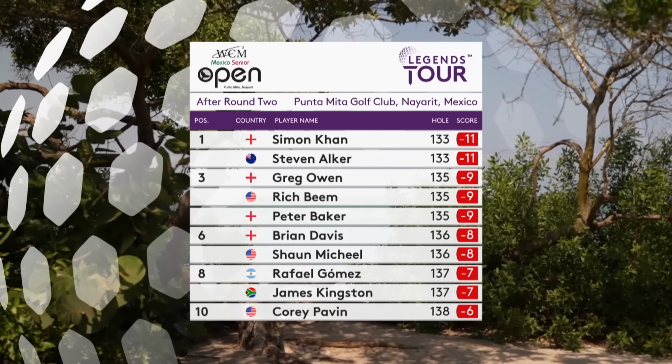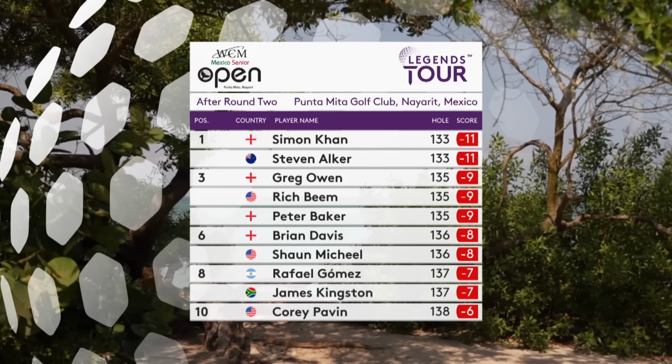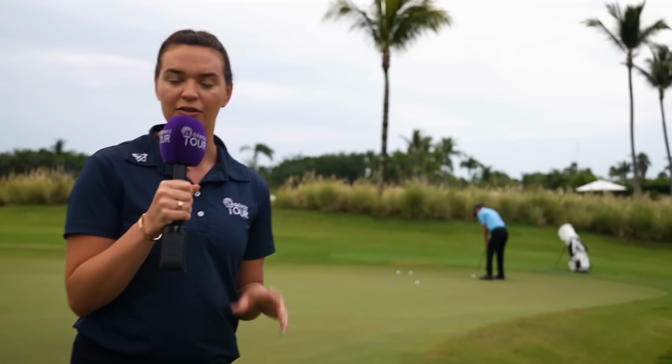Alker and Kahn leading the way, but there are Ryder Cup players and major champions in close attendance, just 4 shots separating the top 9. Final day here in Punta Mita. Now there might be less wind, but one thing's for certain, there's going to be tricky pins and fast Bermuda greens. The final pairing, we've got Simon Kahn, who's looking for a maiden win on the Legends Tour, and Charles Schwab Cup winner Steve Alker just behind me. It's tight at the top of the leaderboard, and it's set to be a fantastic final day.